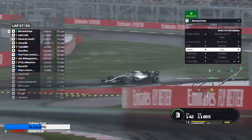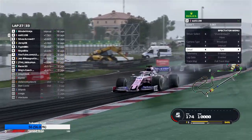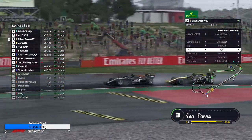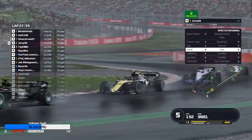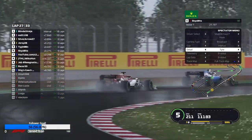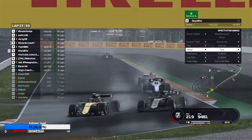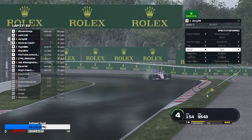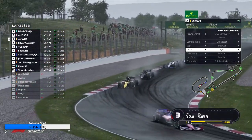As we move now into lap 27, it is Blind in the Mercedes, Ozil in the Racing Point, followed by Silver Arrow very closely, less than a second behind in the Haas. Jersey now passing Typhoon for fourth position. Typhoon back into fifth. Skybits in sixth. These drivers all very close. Fourth, fifth, and sixth, all less than a second behind the driver in third. And it is Jersey coming ahead of the Haas. Jersey up now into third.